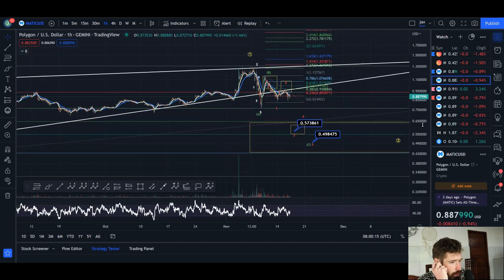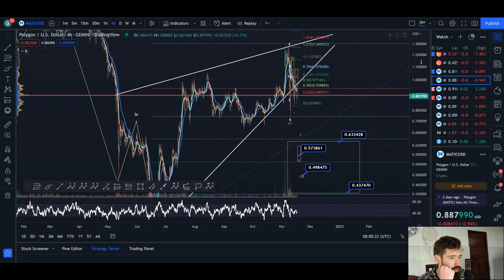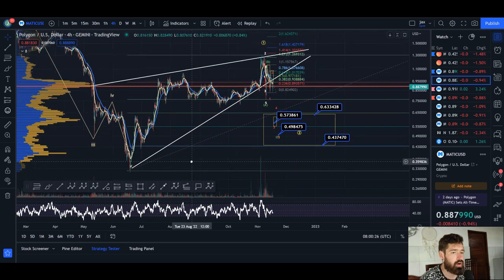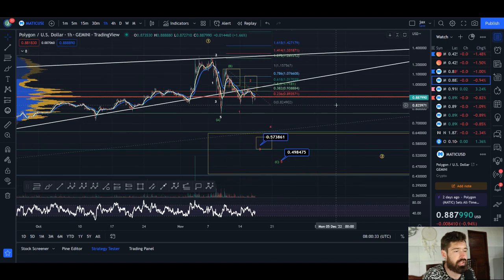But zooming in here, we're looking at coming down in an ABC correction, in my opinion. So within the wave C are 5 waves. So you have your wave 1 down, wave 2 pullback, which is also a retest of this huge rising wedge pattern. Technical target is all the way down at the bottom of the wedge. I don't know if we'll make it all the way down there, but we have successfully retested it, and usually that does lead to continuation to the downside.